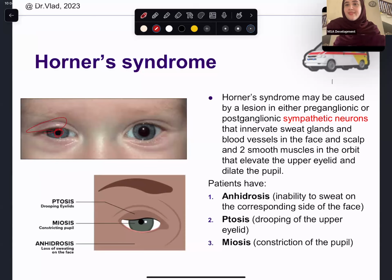So this is the drooping eyelid, the ptosis. Compare this one, which is contracted, to this one, which is down. So this is the ptosis, and then we have the miosis, or the constriction of the pupil. Compare this pupil to this. This one is so tiny compared to this one.